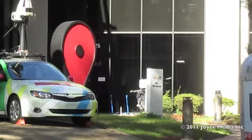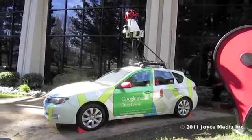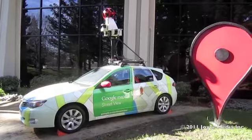The front door looks like this. Google Earth. One of the famous Google Map Street View cars that provides all the Google Map information. Congratulations, this is history being made today.